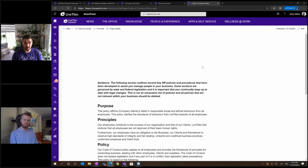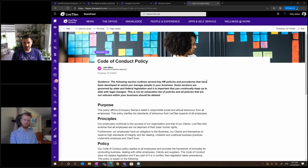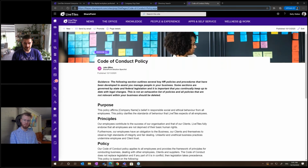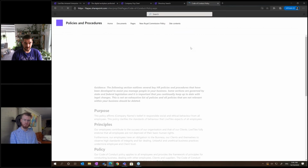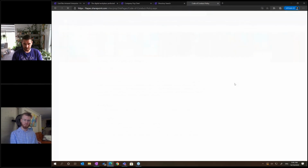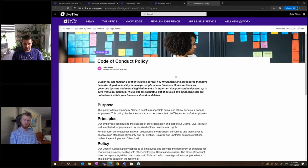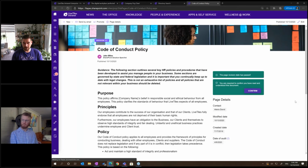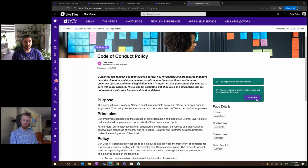So once you get into a policy, for example, so let's say it's the code of conduct policy. Once you've read this, it will actually say that you've read it in the back end. So you need to actually confirm that you've read it and that you've understood it by clicking a button. Let's see if that comes up. So once you confirm, that then goes into the back end suggesting that you've read this, right? And the HR team or the policy team can go in and report on this. So they can pull a report and see how many people have actually read the new policy.